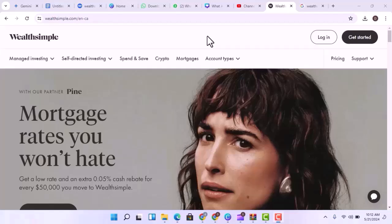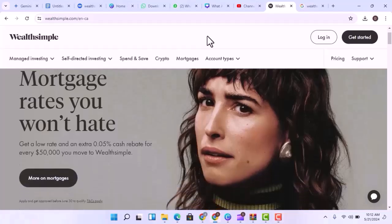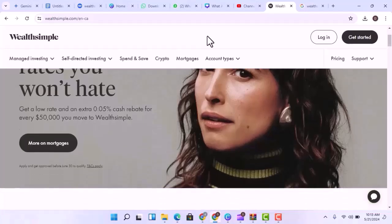Have you ever invested in something, gotten super excited, and then, well, let's just say things changed? Maybe your financial goals shifted, or maybe you just found a different platform you like better. Whatever the reason, you now find yourself wondering, how do I get my money out of Wealthsimple? And more importantly, will it cost me?